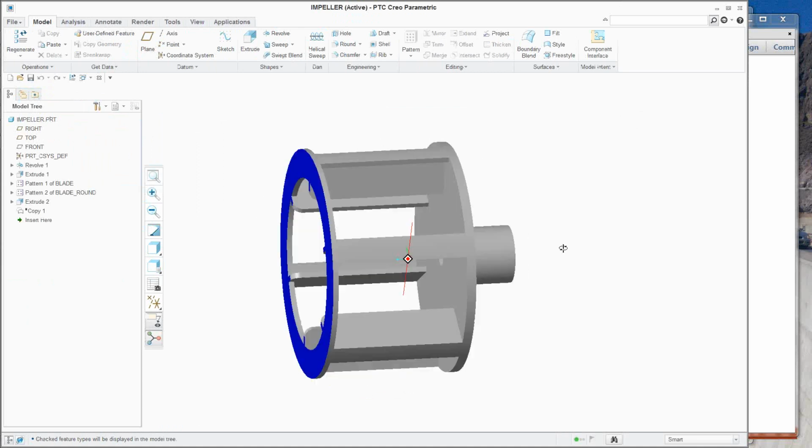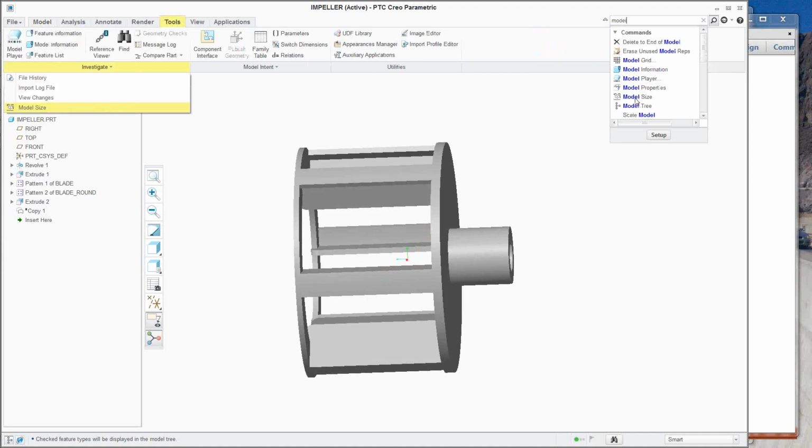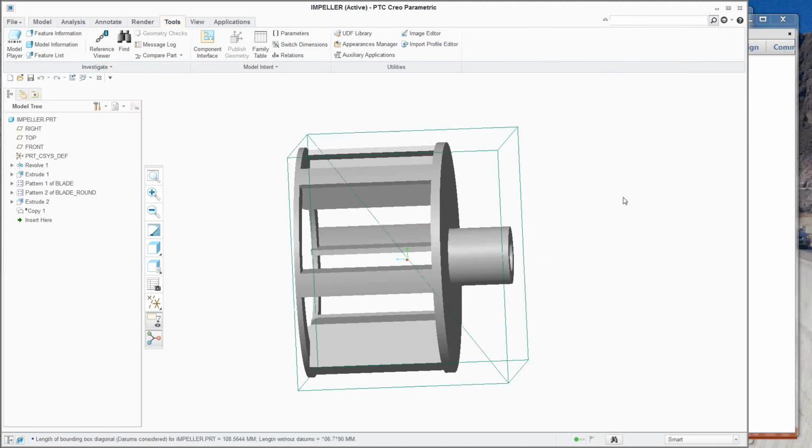There's actually a rectangular solid that encloses this. And if you look at model size, okay, again, I love the command search. It's not because I'm lazy, I swear, it's because I'm efficient. See this bounding box, this rectangular box? And then there's the diagonal. That diagonal, if you notice down here, tells me that the size of this model is 106.7 millimeters.